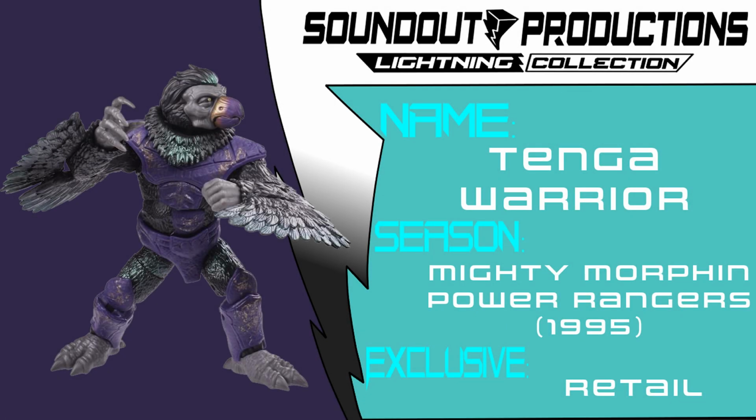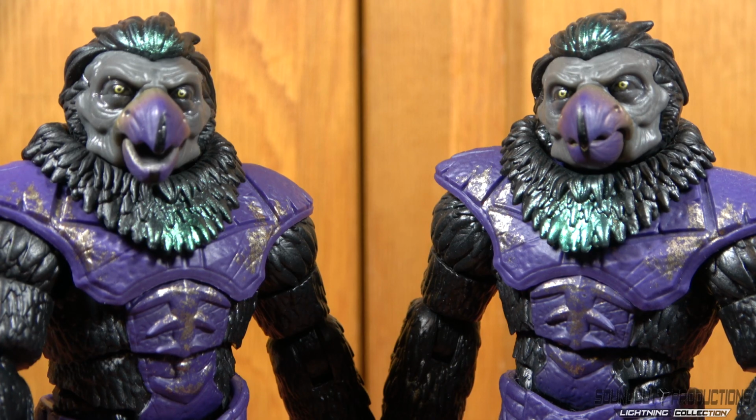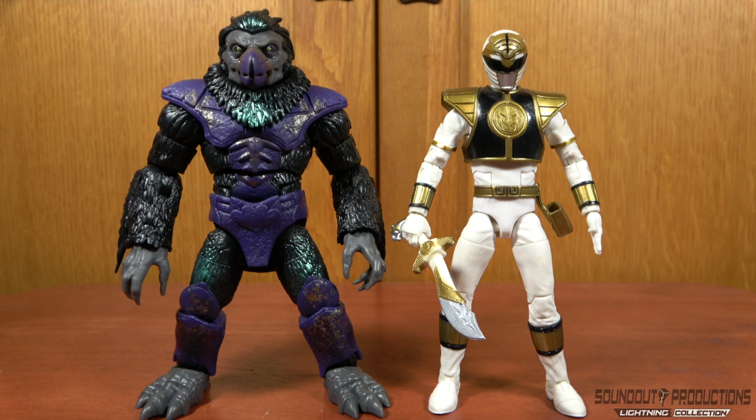Kicking off Wave 9 is the figure that I put on my top 12 best figures of 2021, the Tengu Warrior. And allow me to indulge in my favorite Lightning Collection figure of the year. This guy is amazing. Just the amount of detail and the amount of sculpting and paint work on this figure is just so cool. And details down to an opening mouth just gives this so many expressive options. They're also substantially sized, but unlike the monster assortment, they're not oversized. Yeah, they're a little bigger than the Rangers, but it's a believable a little bigger. If this is a guy in a suit, it's a big suit.